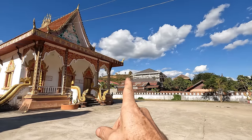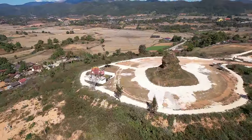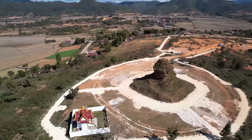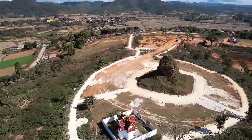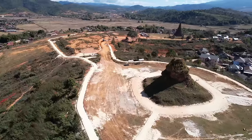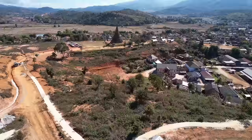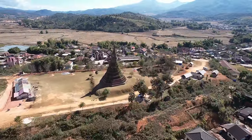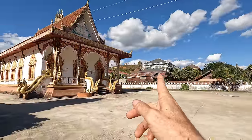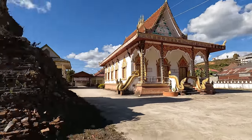And there's the other stupa up there. That one did take some hits. There were a lot of bombies found around it, and it did take a hit, which brought it down. Like this one, it's still in relatively good condition. It has been a little bit restored, that one, but this one is just overgrown and only half of it's there.